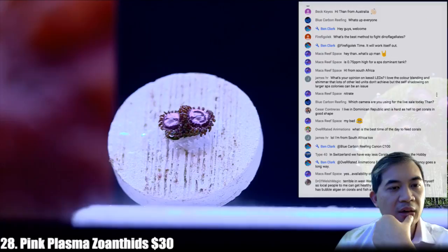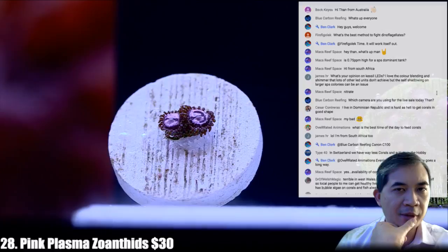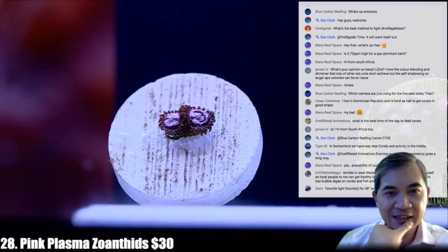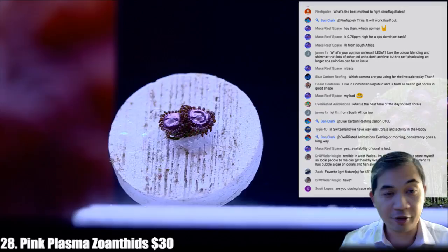Okay. I live in the Dominican and it's hard as hell to get corals in good shape. How are you guys doing with the whole hurricane thing? I would assume that the Dominican was pretty heavily hit. I'm surprised that anybody's got reef tanks there right now, because I know that a lot of the Caribbean islands and countries got pretty blasted by possibly two hurricanes now.